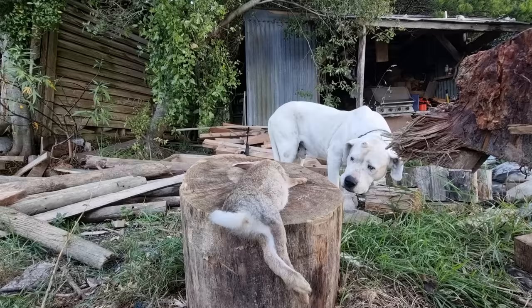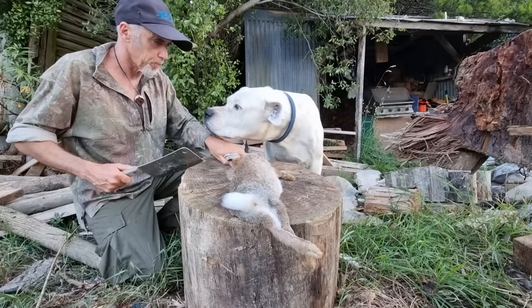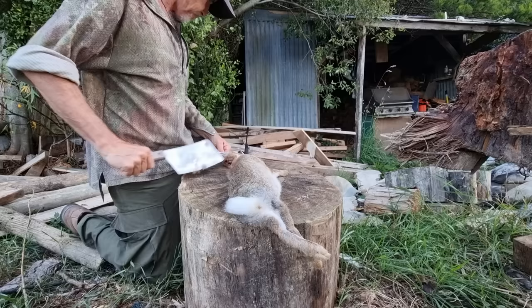Good boy. So Bruno's favourite part of the rabbit's always been the head. We're going to take that head off right now, but we're going to take it off without your nose being in it, eh mate? Where you go? Come away. This could do with a sharpen. Bruno, come. Come here, boy. In the box.